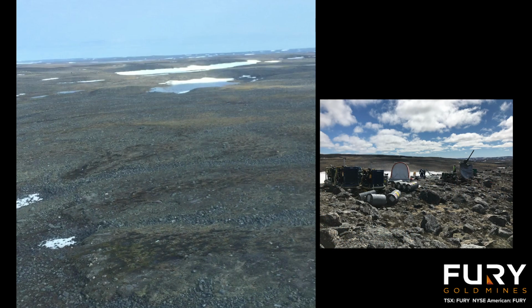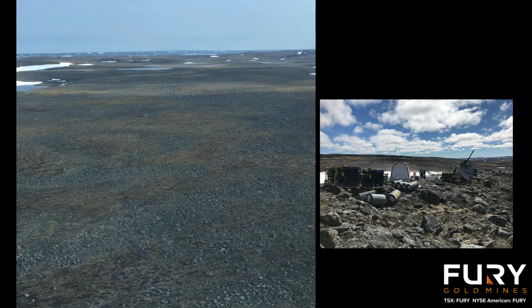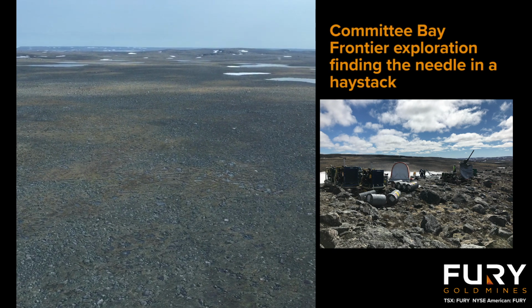So what are the exploration conditions at Committee Bay? Here in the video you can see the typical tundra landscape that requires exploration undercover. Basically, to find a giant deposit requires finding that needle in a haystack.